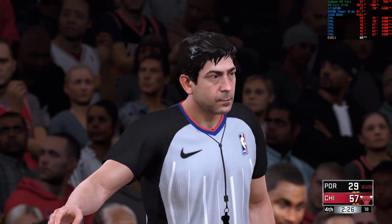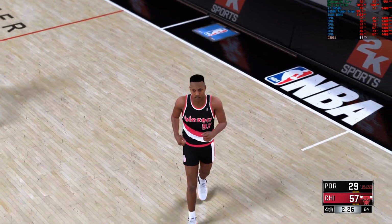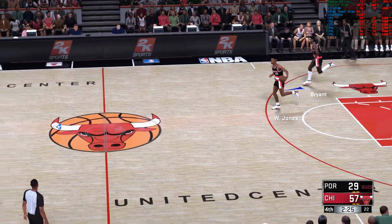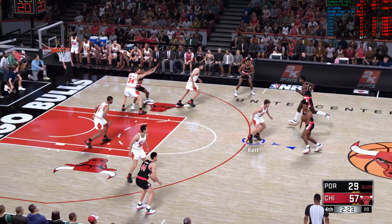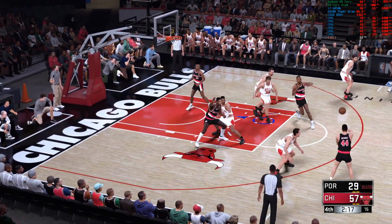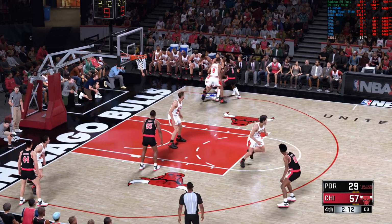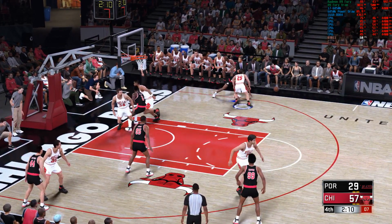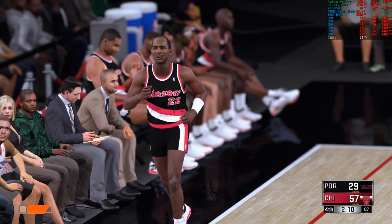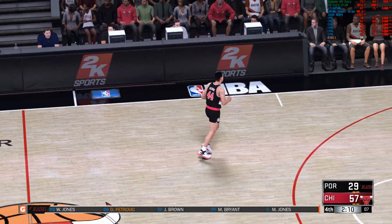Portland takes possession. Trailblazers making a switch here. Jones has checked in. For those just joining us, fourth quarter here. We're just over 2.5 minutes into it. Petrovic with the pass to Jones. Jones against Kerr. And it's out of bounds. The Trailblazers able to retain possession here. Ron Harper, he's checked in for Steve Kerr. Drexler, he's checked in for the Trailblazers.